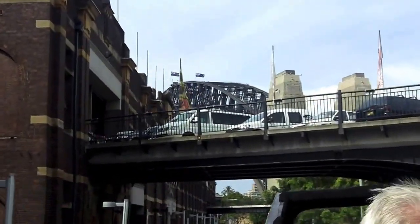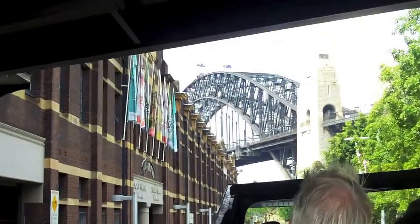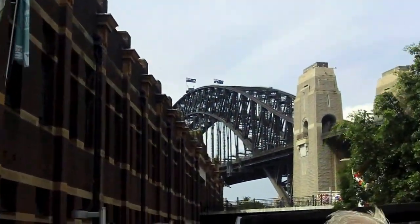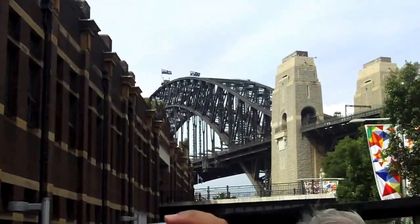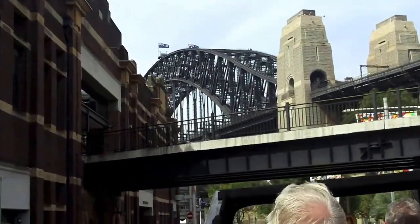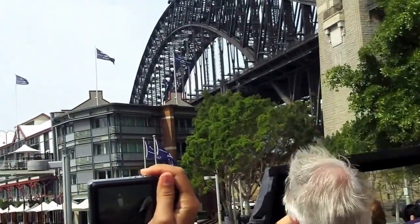Directly ahead of us, we can see one of Sydney's most famous landmarks, the Sydney Harbour Bridge, the coat hanger. Work started in 1923, and it was completed in 1932. It gave over 3,000 men full-time work for 9 years during the Depression. The opening ceremony was interrupted by one Francis.